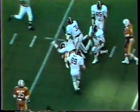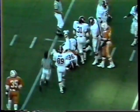An Alabama player says that he is injured, and the clock has been stopped with 2 minutes and a second to go. Snapping will be Rumsey. There's the snap. It's high. The punt by Colquitt is away.